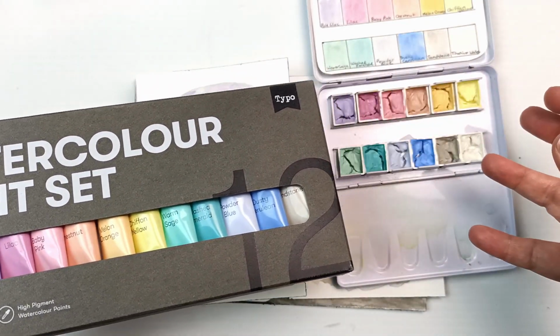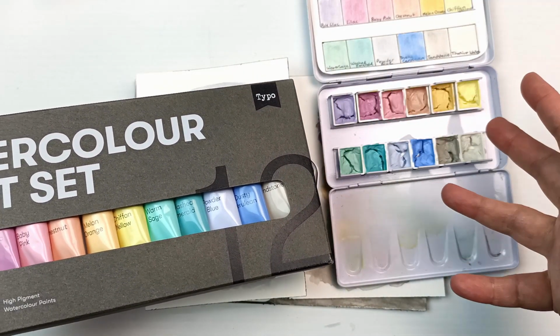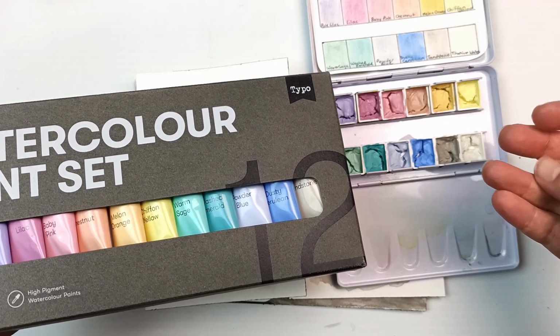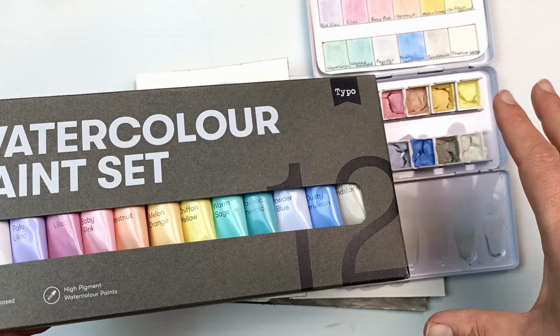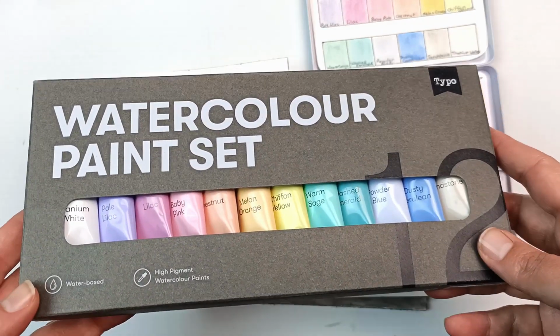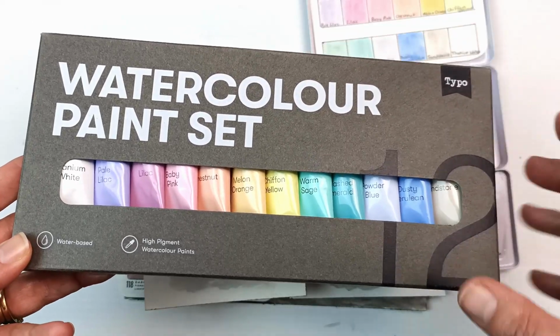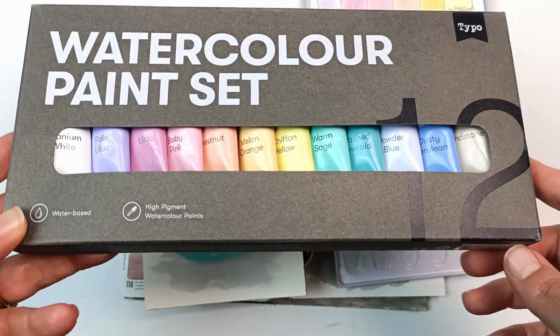They don't dry well at all. They just crack really horribly, and they have this horrible sticky marshmallow feel to them. They do re-wet well enough, but yeah, I just wouldn't recommend them. I'm afraid it's a swing and a miss by Typo on this one. Some of the other products are really great, but just not these.